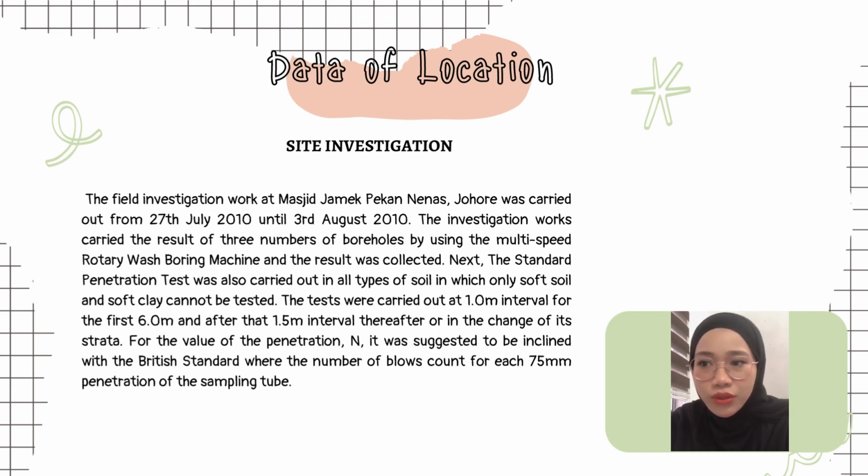The investigation works produced 3 boreholes by using the multi-speed rotary wash boring machine, and the result was collected. Next, the standard penetration test was also carried out in all types of soil, in which only soft soil and soft clay cannot be tested. The tests were carried out at 1 meter interval for the first 6 meters, and after that at 1.5 meter interval thereafter, or at the change of strata.